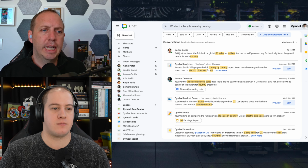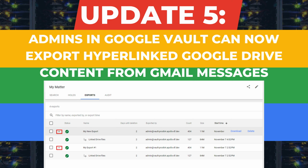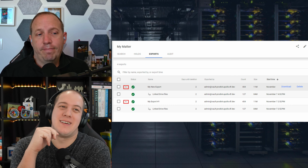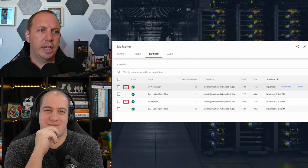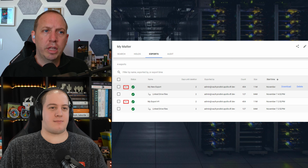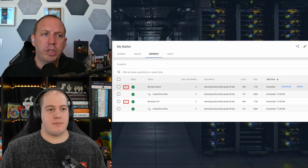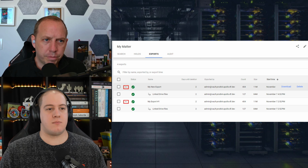Yep. All right, more Vault updates here. Admins in Google Vault can now export hyperlinked Google Drive content from Gmail messages. So this started, why did this take until the end of 2023 to become a thing? Yeah. Oh, I know, right? So in this update, admins can export those Drive files hyperlinked in Gmail messages directly in Google Vault. So when those admins select export linked Drive files, Vault will look for Drive hyperlinks in the body of the emails being exported from Gmail. And then if those hyperlinks are found, a separate export of Drive files will also be created.